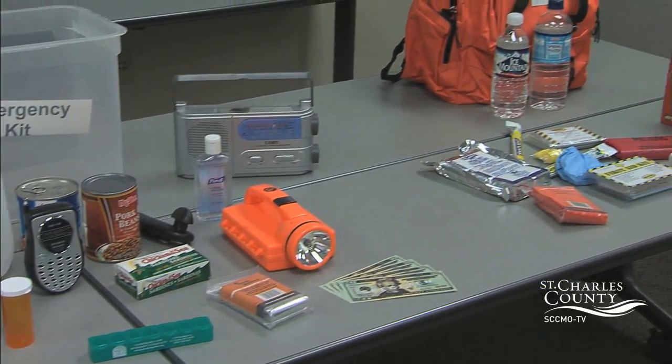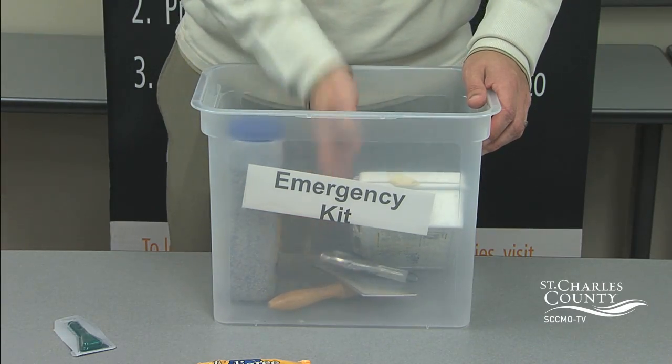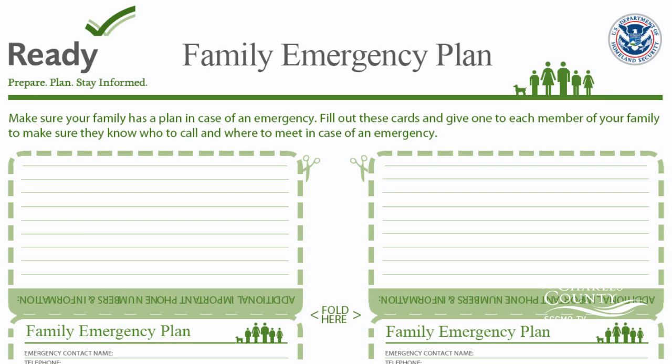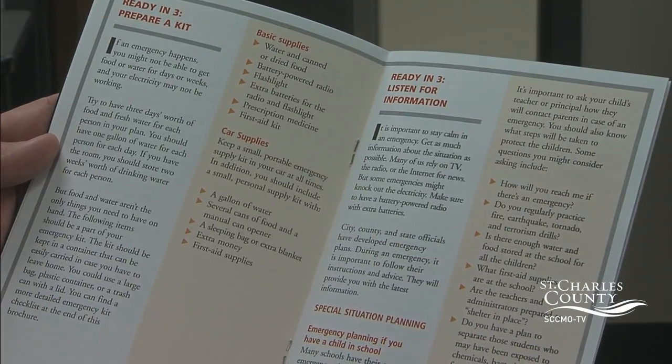Along with preparing for winter, just reviewing general preparedness items is also a good idea. Make sure you have a kit, make sure you have emergency plans, make sure you have sources of information. And programs like Ready in 3 are excellent sources of information on the best way to do that.